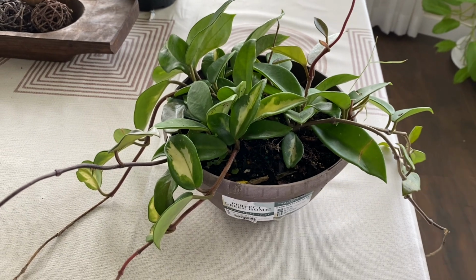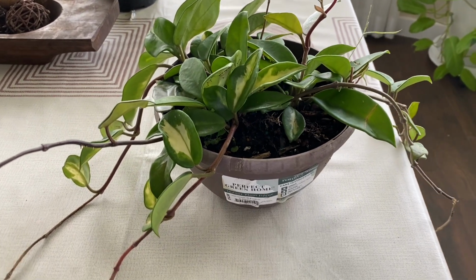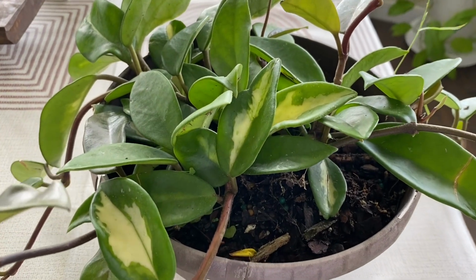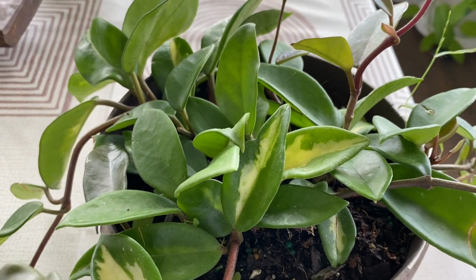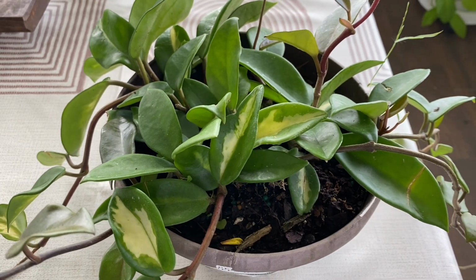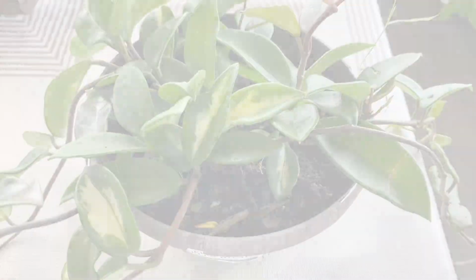And I don't see anything wrong with this plant at all, really. I don't see any discolored leaves. I don't see any rot, nothing. This plant looks totally good. And it may just be that they needed to get it off the shelf to make room for the new shipments that are coming in, which also happens. So I was just in the right place at the right time.